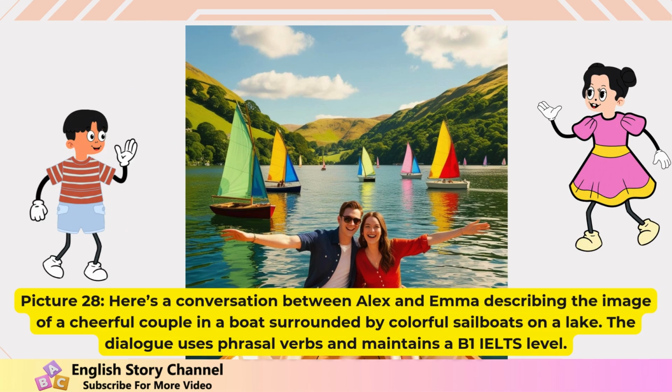Picture 28. Here's a conversation between Alex and Emma describing the image of a cheerful couple in a boat surrounded by colorful sailboats on a lake. The dialogue uses phrasal verbs and maintains a B1 IELTS level.